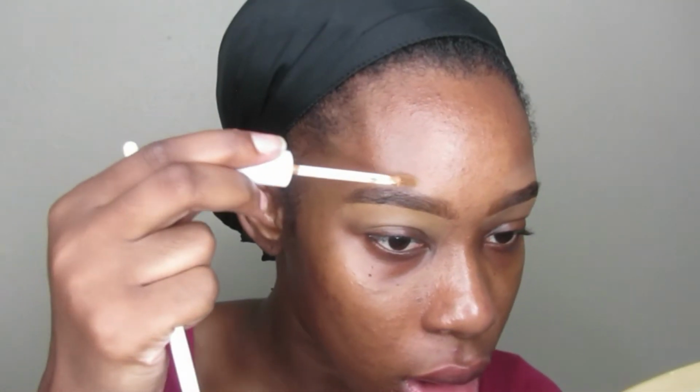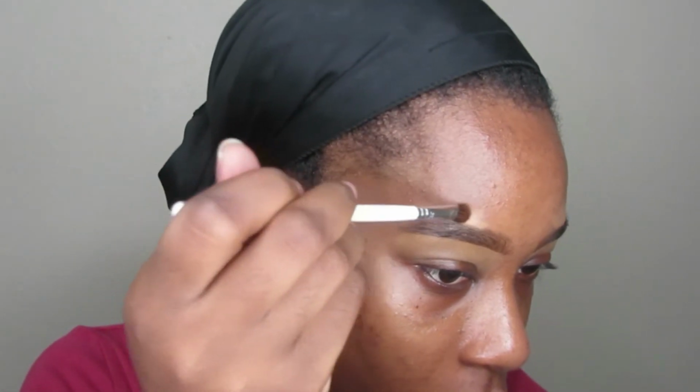So now I'm going to take a little bit more, but I'm actually not going to put it all the way over. I'm going to start from the end. And then if I need to, I can spread it over. I put a tiny bit because a little bit goes a long way, which I didn't mind on the bottom because I'm going to put on eyeshadow anyway. So I'm going to go ahead and try to correct up here.